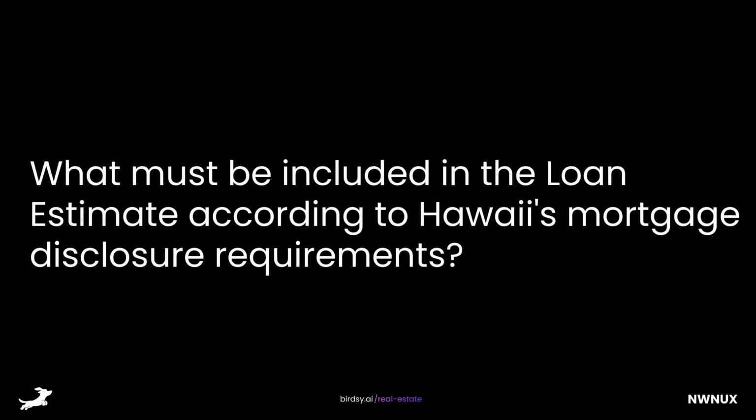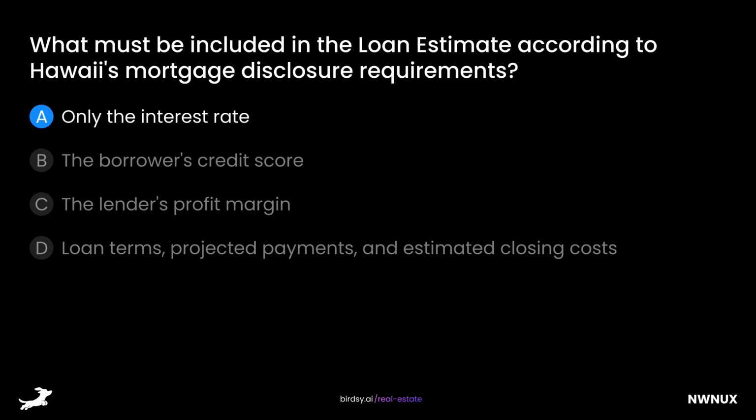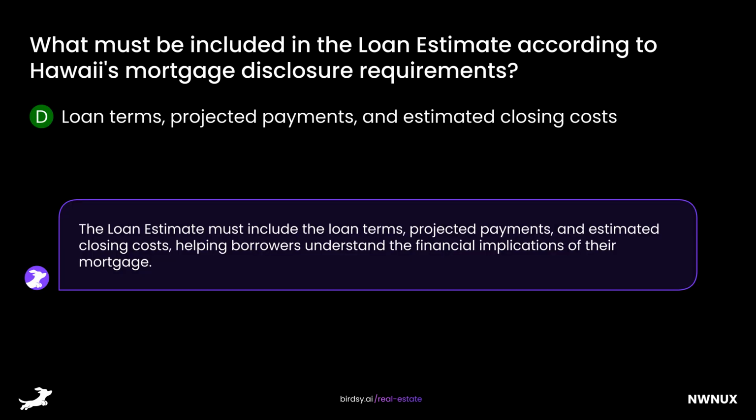What must be included in the loan estimate according to Hawaii's mortgage disclosure requirements? Is it A, only the interest rate, B, the borrower's credit score, C, the lender's profit margin, or D, loan terms, projected payments, and estimated closing costs? The answer is D, loan terms, projected payments, and estimated closing costs. The loan estimate must include the loan terms, projected payments, and estimated closing costs, helping borrowers understand the financial implications of their mortgage.